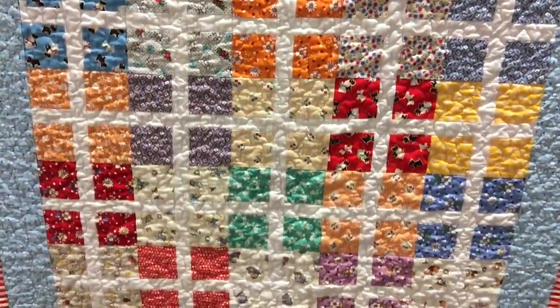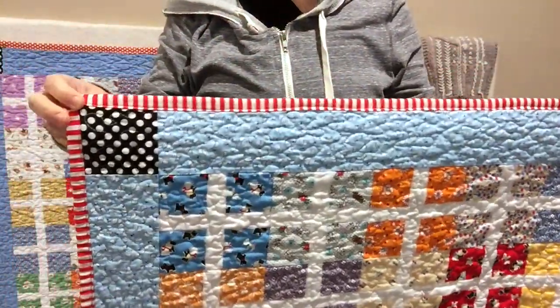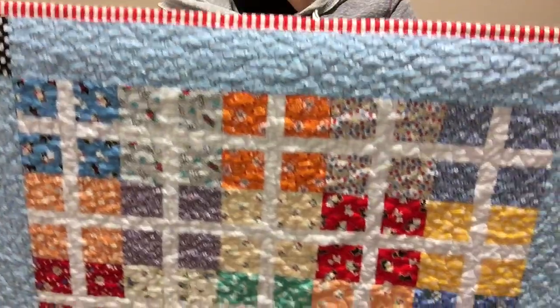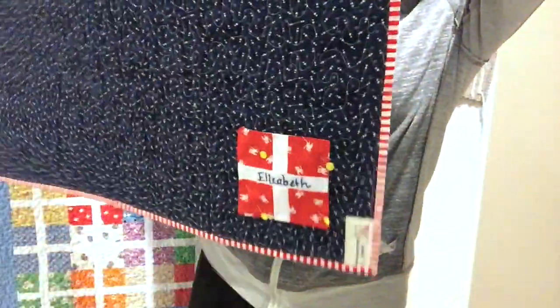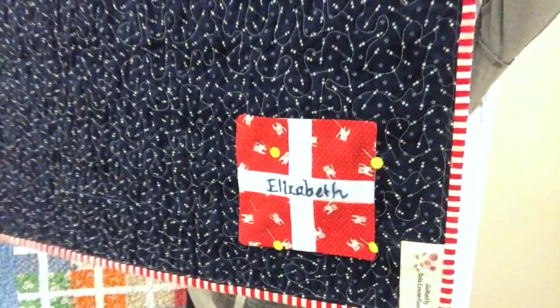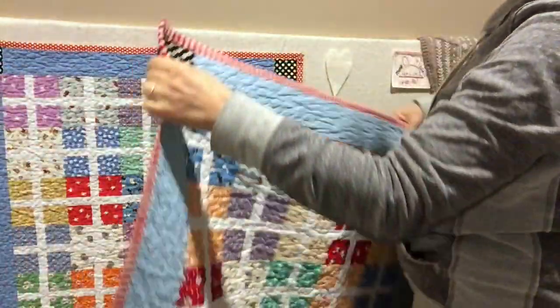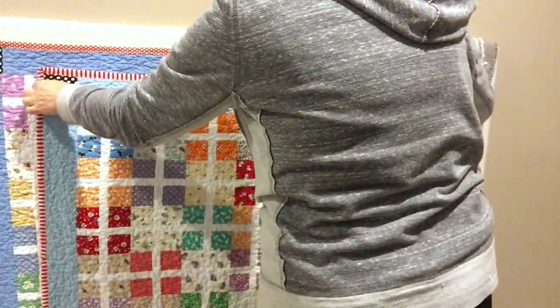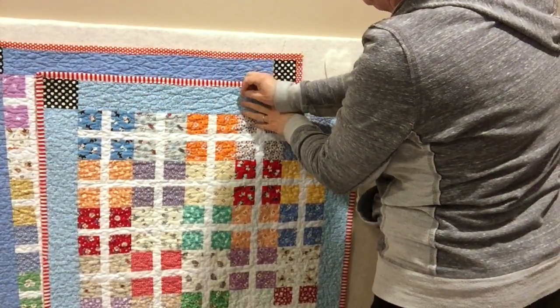I did all over free motion on this. I don't think I'm doing that so much anymore. And then I put the cornerstones on and the red and white striped border. This one has a patch that I've done everything except sew it on. And it has my quilting tag. And again, that is a patch that I cut too small. It was a little off, but then you can use those for something else.